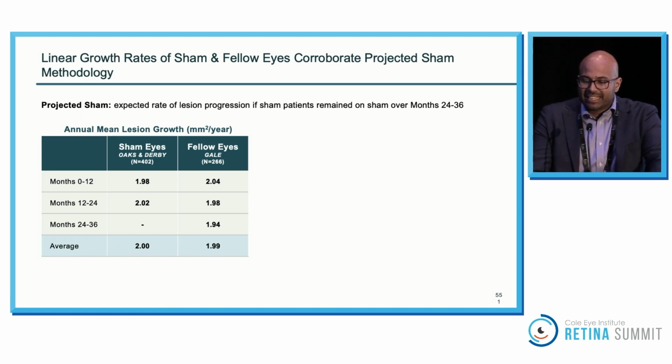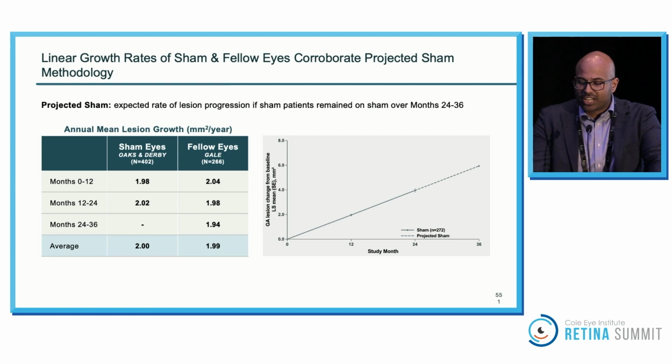So in the 24 to 36 month data, we compared to a projected sham. And there's good data to support this methodology. From Janet Sinnes and others, we know that 2 years of growth, you can predict the next 2 years of growth. But we can also look at the rate of growth, which was linear in these patients. So you see the sham growing at 2 millimeters squared per year. The fellow eyes actually grow at the same rate, in fact, and you can superimpose these lines and see that growth rate is about 2 millimeters squared per year.